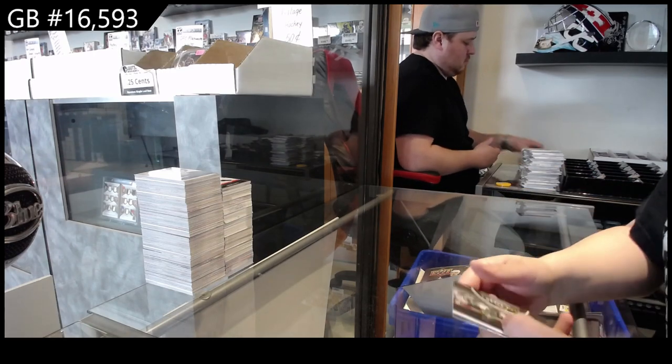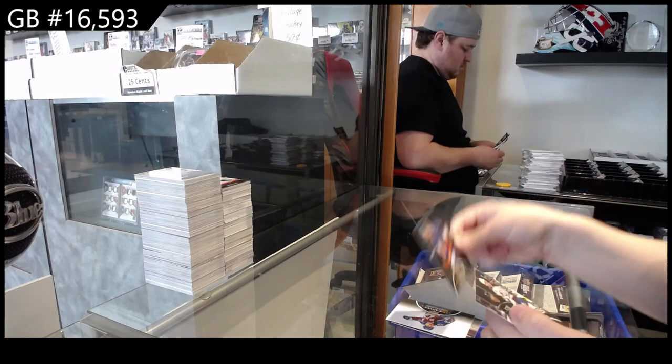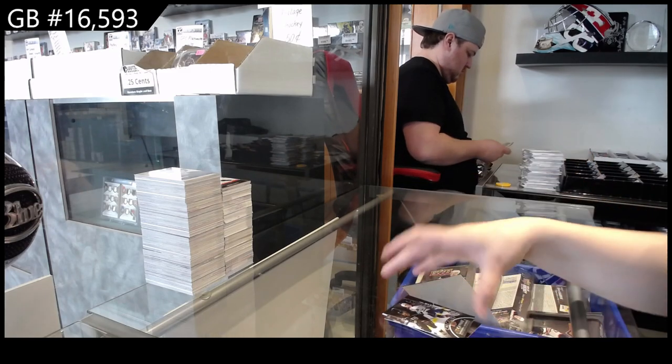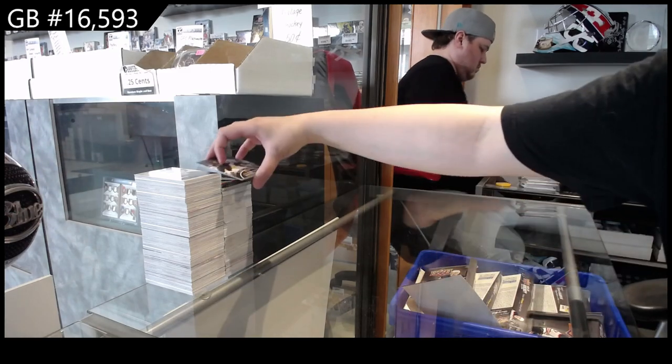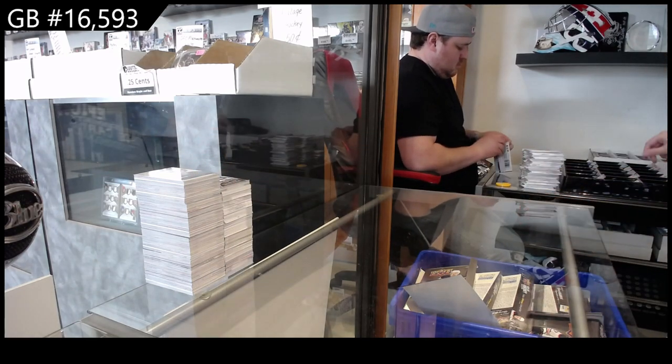In the form of black border canvases, Kyle Connor, Nathan MacKinnon, Matthew Barzal, and the duel of Byfield and Newhook, which will not be a random because it's an Easter egg. There's only one Easter egg spot.